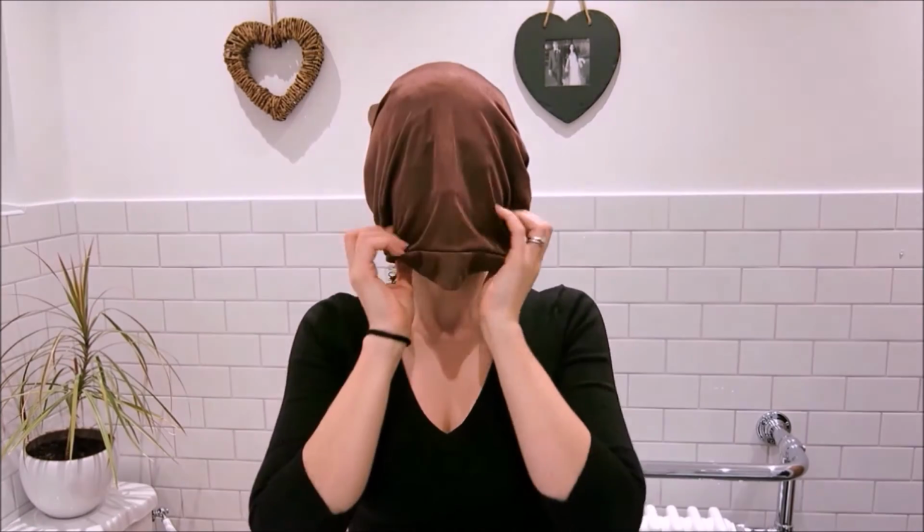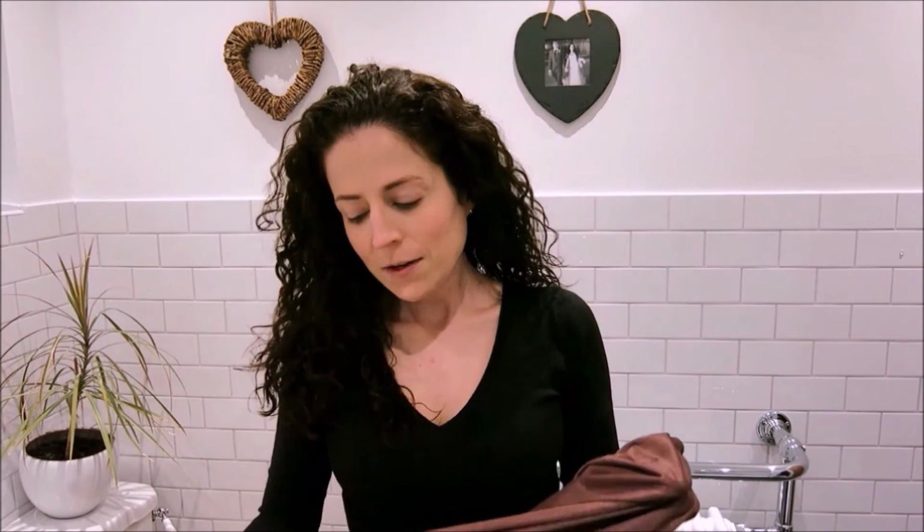Not only was my husband dying of laughter and couldn't look me in the eye, this, unless you tie it so tight that it's going to decapitate you, it just comes off in the middle of the night. So again, you wake up either like that, or just with it off somewhere in the bed. Nice idea, but just really didn't work for me. I couldn't keep it on, or it just ended up trying to smother me in my sleep.